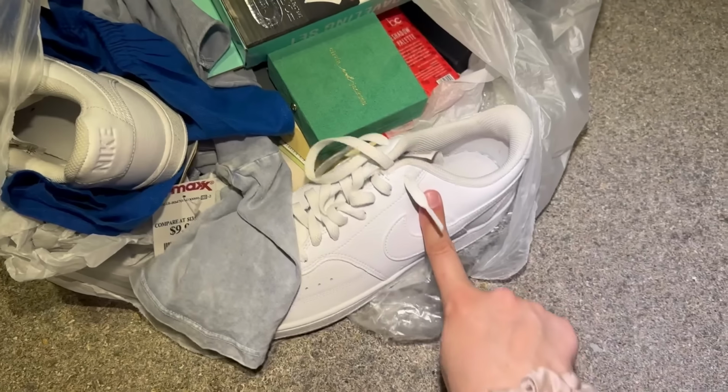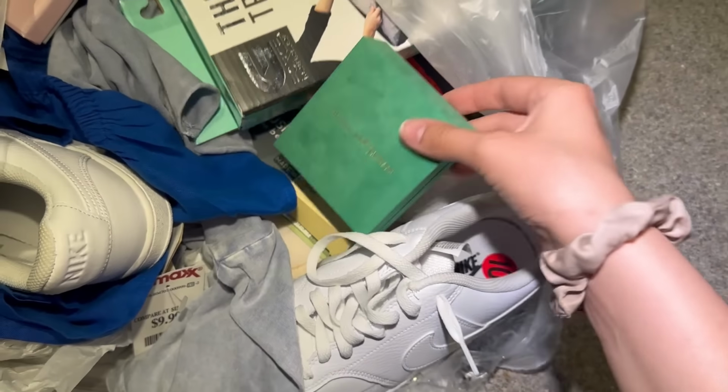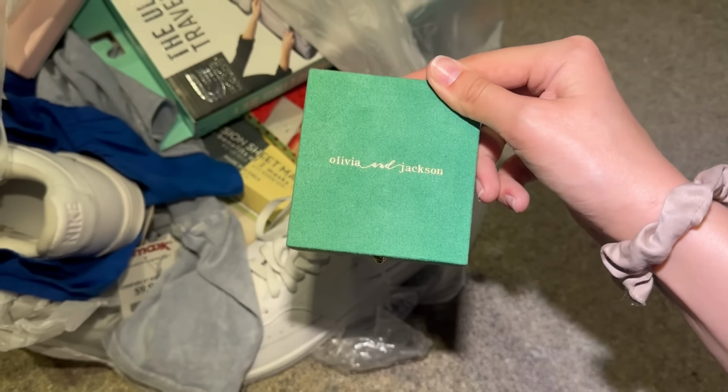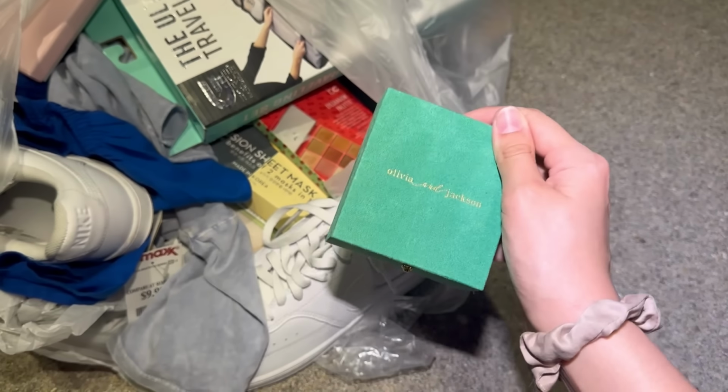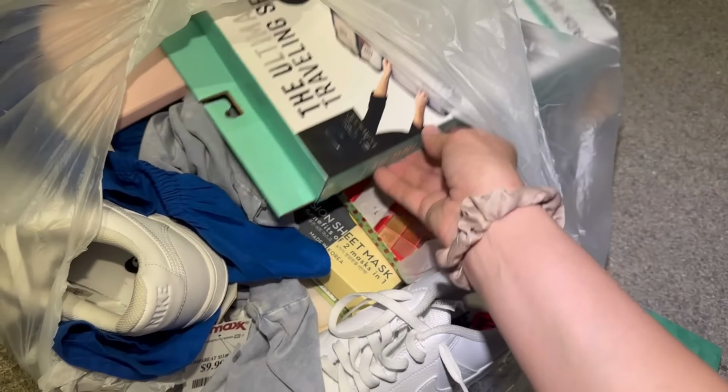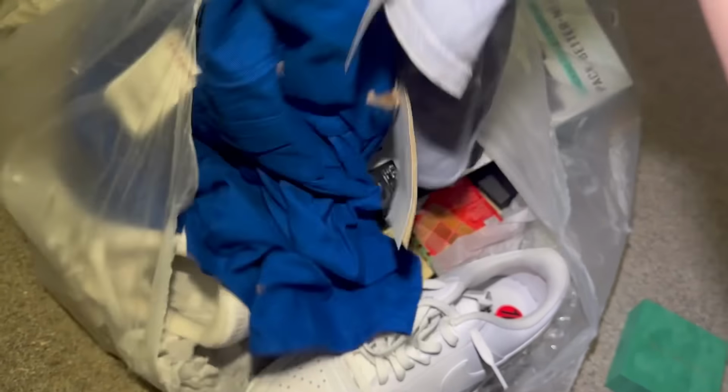All right, I took the bag with me and I ripped it open. There are a pair of Nikes in here, so I'm so excited about that. There's also a jewelry case, and I don't know if you hear that, but it sounds like there is something inside, so we'll save that one for last. But it looks like there's a ton of good stuff, so I'm just gonna start going through it.